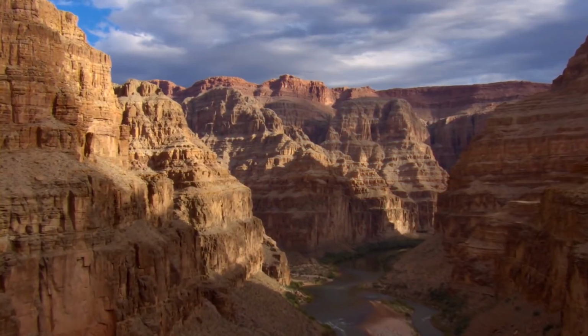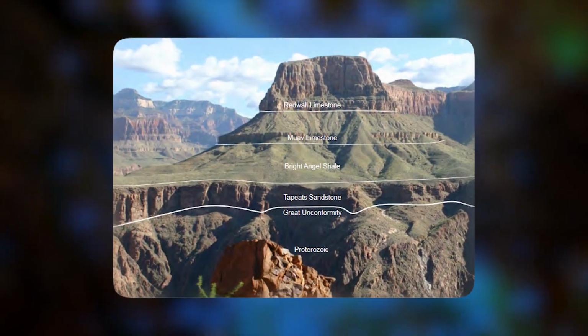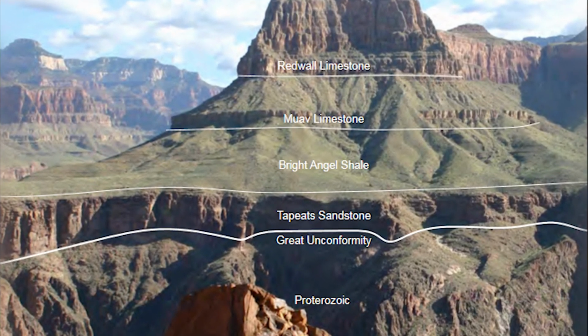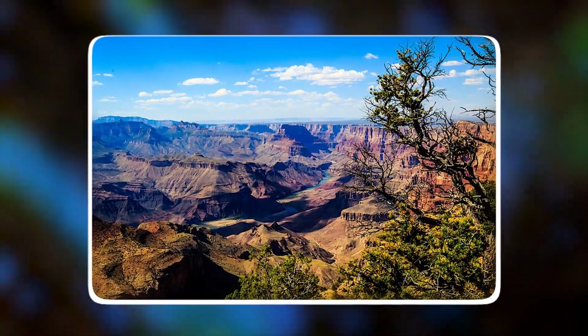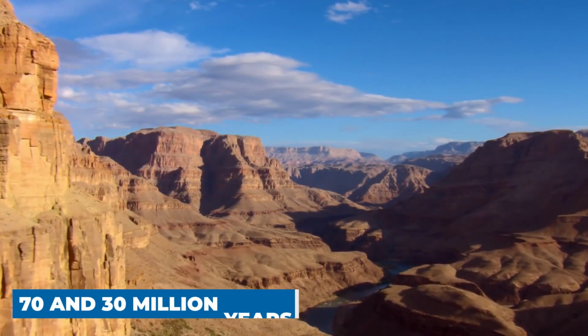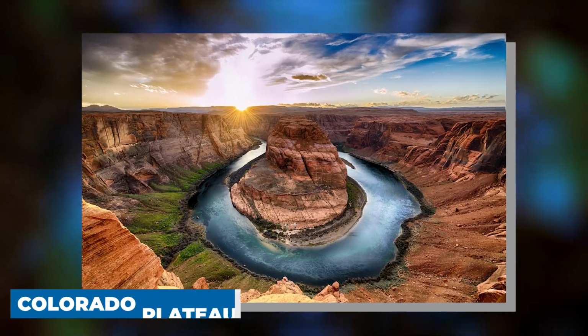On top of these ancient rocks are many layers upon layers of sedimentary rock. Each of these layers reveals a different facet of the natural history of the area around the Grand Canyon. The entire region was then lifted as a result of the activity of plate tectonics between 70 and 30 million years ago, which led to the formation of the high and relatively flat Colorado Plateau.